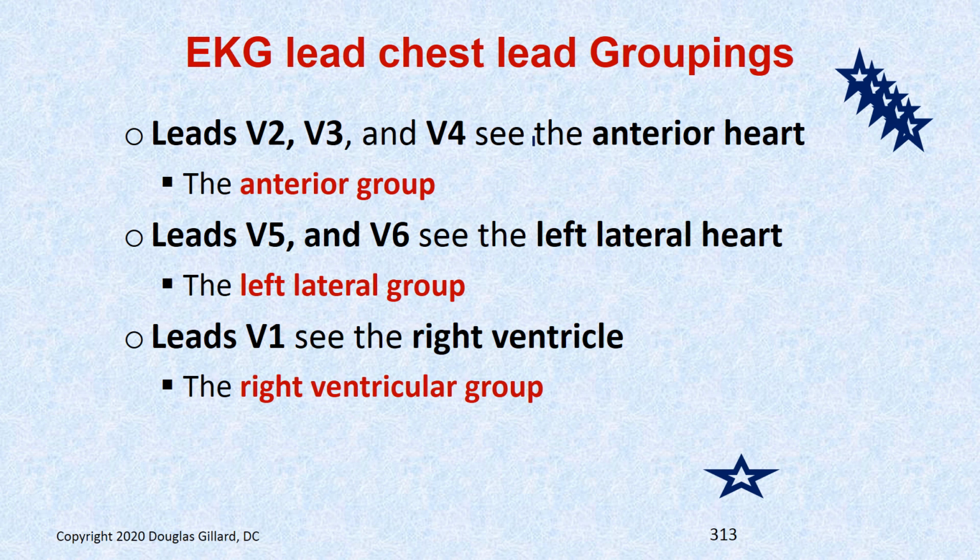So V2, V3, and V4 are considered anterior heart leads. V5 and V6 see the left lateral heart. That's the lateral group. This is the anterior group. I've asked this question before. Who's the anterior group of chest leads? That would be who sees the anterior part of the heart. That's V2, V3, V4.